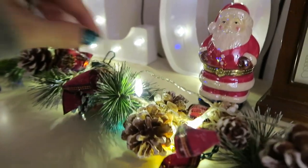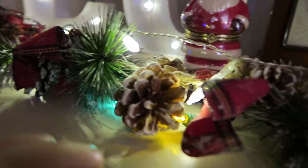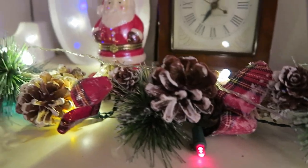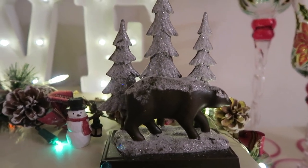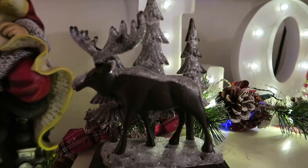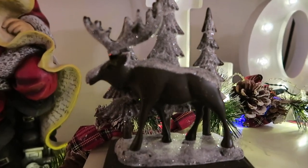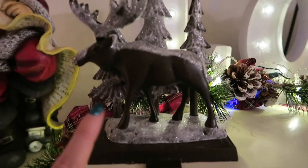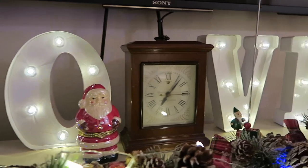I intertwined both white fairy lights and also multicolored lights that you can see the little hints of blue, red, and yellow down here. I also have these little stocking hangers or holders. I have one that has the bear on it. I think I got these at Michael's or Hobby Lobby, one or the other. I think it was Hobby Lobby. Most of these items I've already mentioned in previous hauls, but that's where I think I got those. And then just the love letters I have lit up back here.